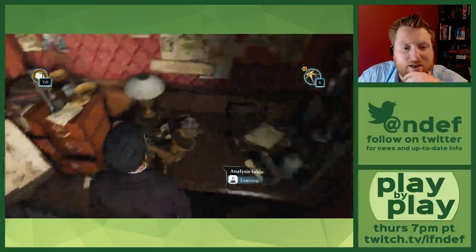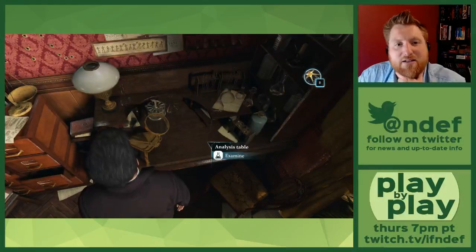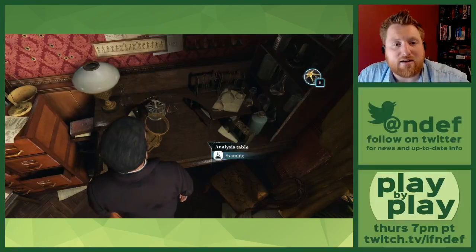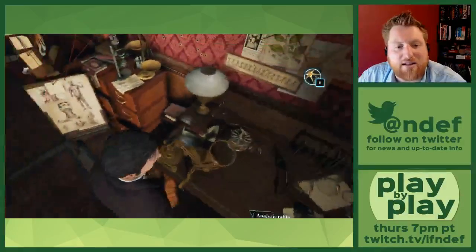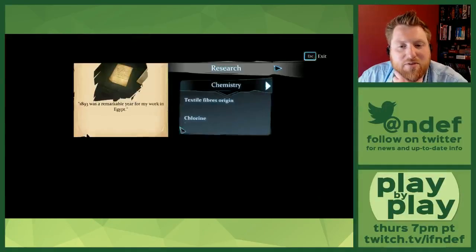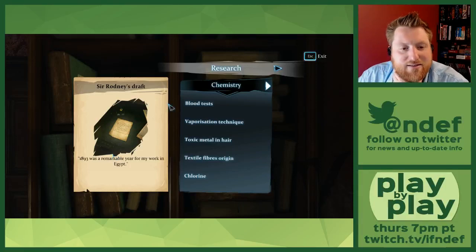Is that... Did we not know that? My analysis table. It is useful for my work. I had a friend, a family friend, who used to have us over to camp in the summers and would make ice cream by hand with an ice cream maker and salt and cream and ice. And I guess not everybody had that same childhood experience that I had. But making ice cream, that seemed intuitive to me. Like I saw that setup and I was like, oh, ice cream.